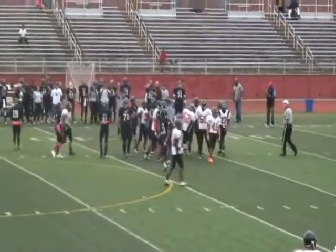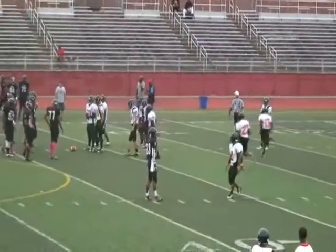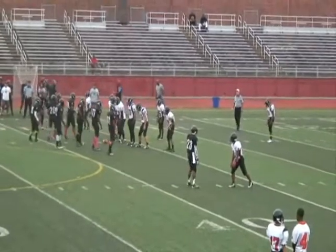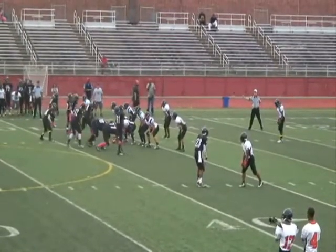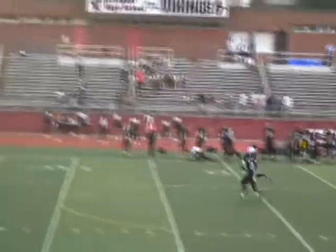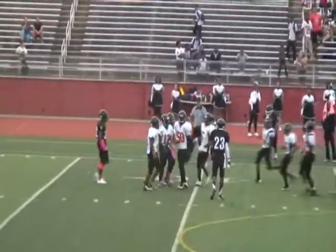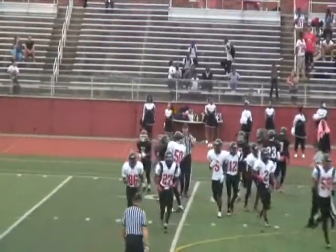And I don't think he got it. It's going to be fourth down. All right, Furness going in punt formation. Fourth down. Snap is good. Kick is up. And it'll be Fels' ball, first and 10, right at the 40.